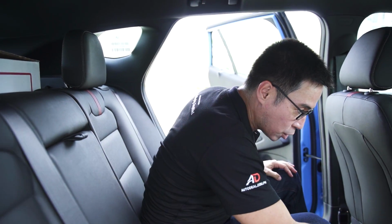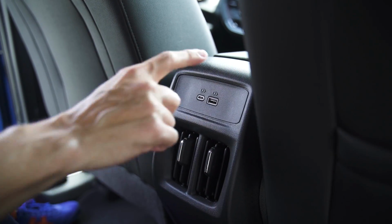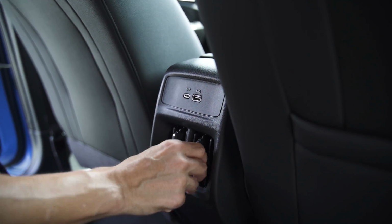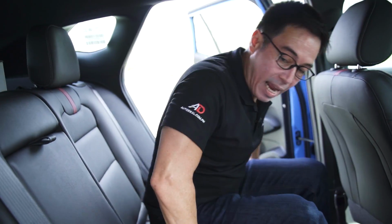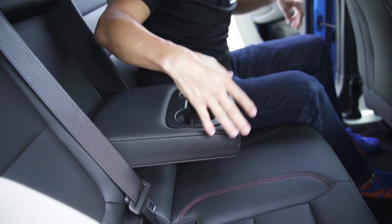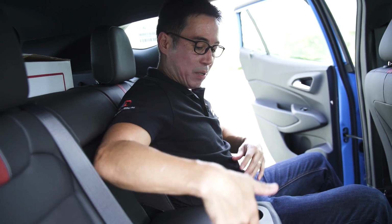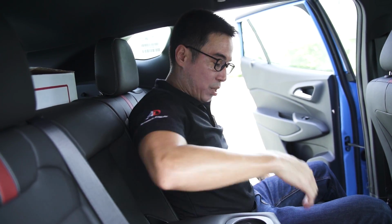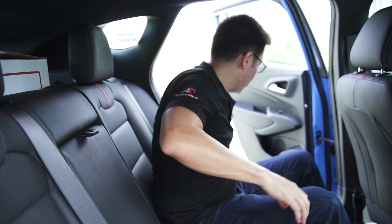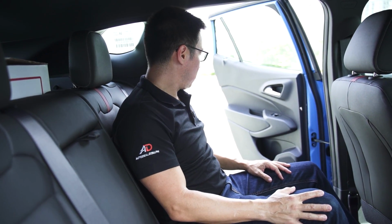Up front, you've got charging points in the form of Type C and Type A, which I like, it's up to the market. 2 air vents there. A center armrest that is actually quite wide, so if the width of the car already is not pretty good, this might actually get into your side because the armrest is quite wide. With 2 cup holders there, and then bottle holders on either door that can fit my bottle.